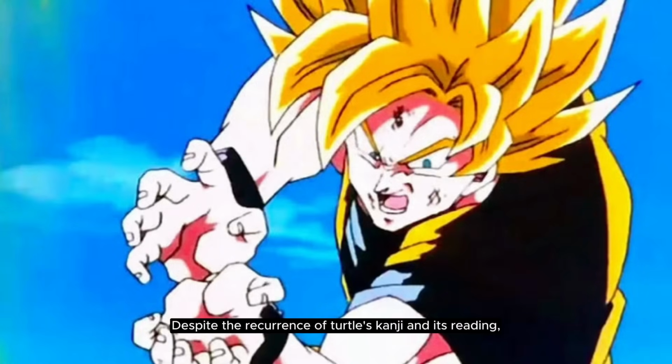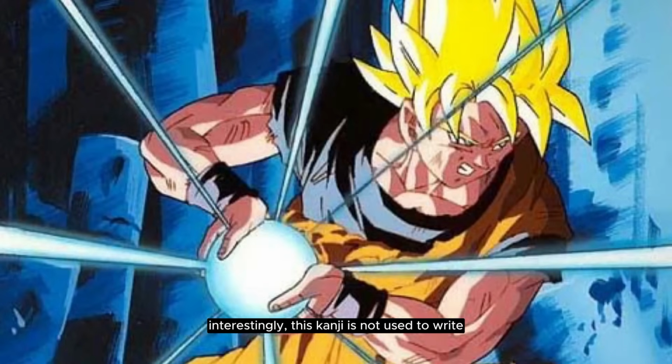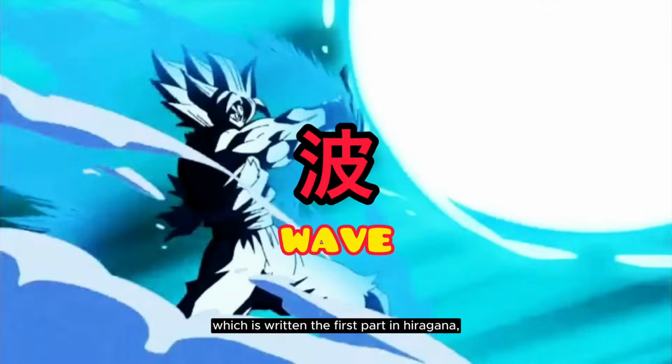Despite the recurrence of turtle's kanji and its reading, interestingly, this kanji is not used to write the name of the Kamehameha technique, which is written the first part in hiragana, and the final ha written with the kanji for wave.